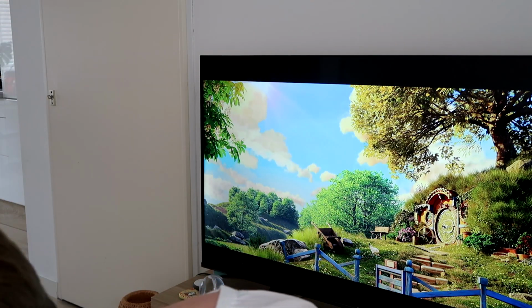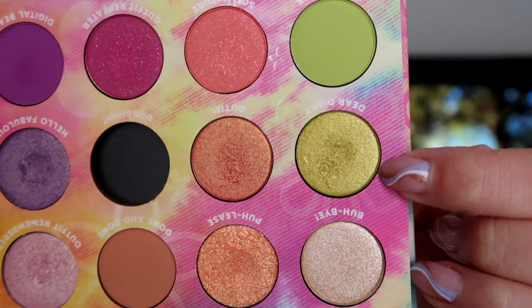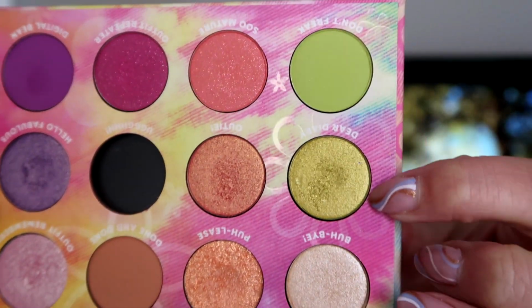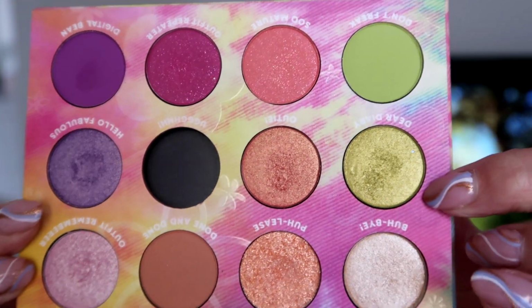173. ColourPop and Lizzie McGuire. Okay, oh that's fun. That's fun. It is the shade Dear Diary, which is this green, like a chartreuse, is that the word? Okay, this is again going to be a usage goal one, I think. Let's put that here.